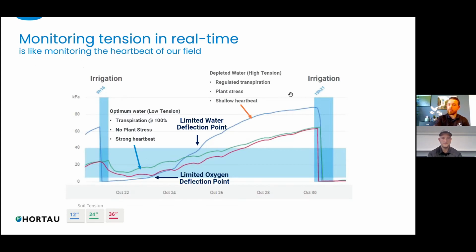On the left and on the right-hand side of this graph, you can see that there are two vertical light blue bars. What we're doing in the field is measuring the in-field pressure of the irrigation system. So we're tracking when the irrigation is turned on and when it's turned off. You can see the irrigation around October 20th ran for 9 hours and 16 minutes, and the one probably right around Halloween ran for 19 hours and 21 minutes. We'll dive in a little bit further on what I'm looking for in these graphs to come.